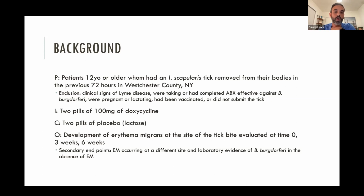Patients 12 and older who had an Ixodes scapularis tick removed from their bodies in the previous 72 hours. Here you can see the exclusion criteria, which is always important with respect to applicability, internal and external validation, with respect to where you're practicing.